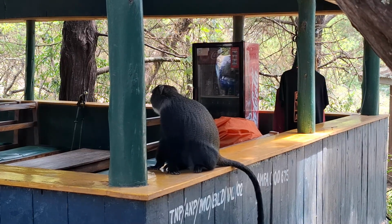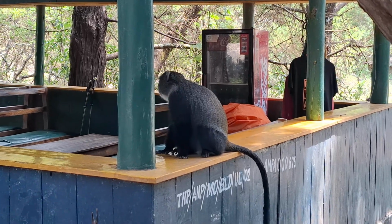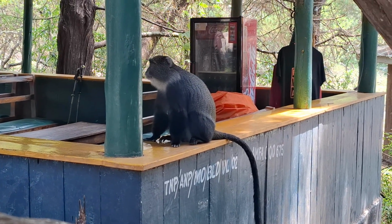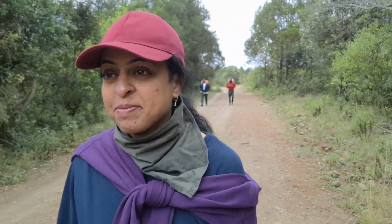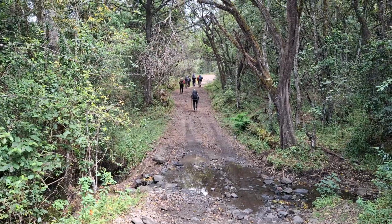This blue monkey was greeting everyone at the reception area. It was like a warm welcome from the wildlife. After completing the formalities, we have now started our 10 kilometers hike for the day up to Miria Kamba Hut.